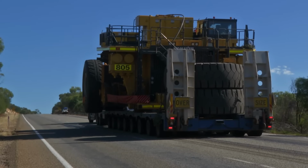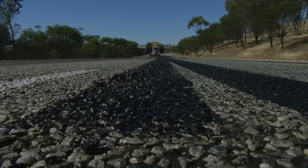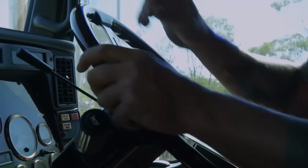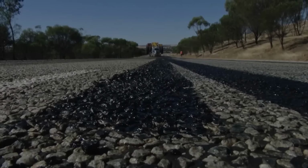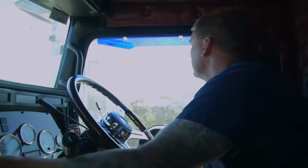Just broken traction on the bitumen. Being that hot a day, starting to rip the bitumen up. The road is melting. I'll have to come back a bit, mate. His only option is to drop back and try again. But with his tyres now covered in wet tar and the road a mess, this attempt will be even harder.